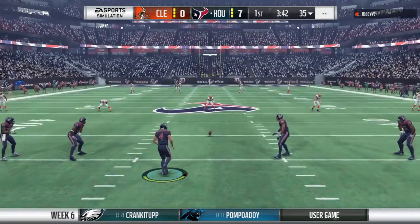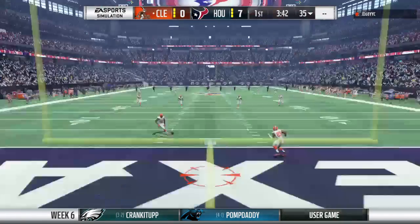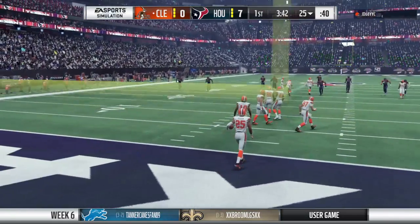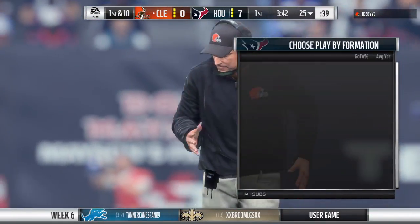Here's Franks now to kick this one away. And no return on this one as the fair catch is signaled for and taken.